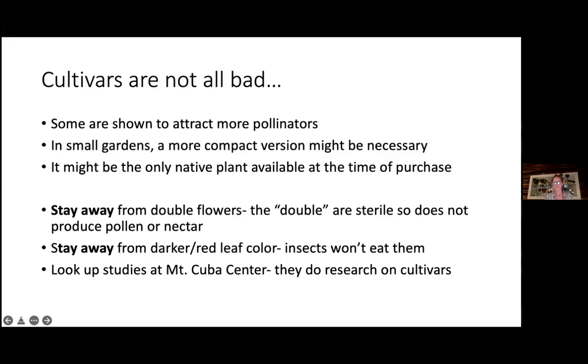And then also they're finding that the leaf color, if you see plants with darker red leaf color, insects actually don't like it, because of the anthocyanins, I can never say it, I'm butchering it. Anyway, the color is not tasteful to them. But if you look up studies at Mount Cuba Center, they do a lot of research on the different cultivars. So look that up. But they have shown that some cultivars do attract more pollinators. So they're not all horrible.